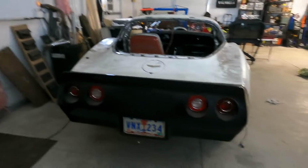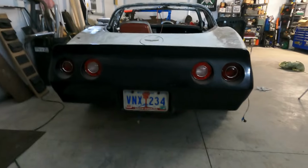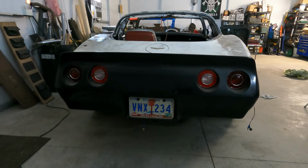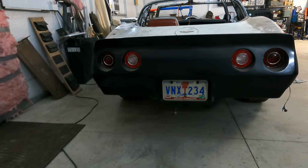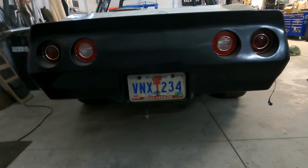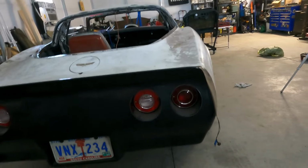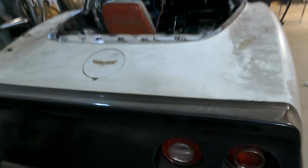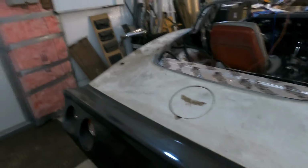All right, we'll do a little walk around here. That is my vintage license plate I got for the year of the car. For South Carolina, they did this license plate from 1976 to 81, I believe. And this is the bicentennial license plate for our state. These are the brand new lights I have in. This is the fiberglass, or flexi fiberglass, whatever you want to call it, bumper.